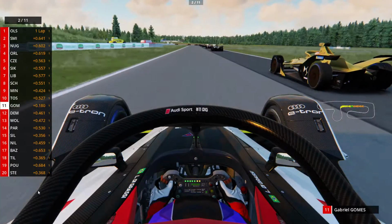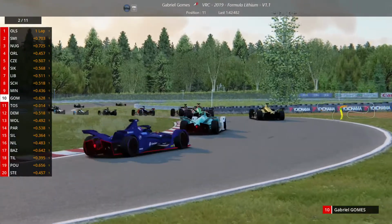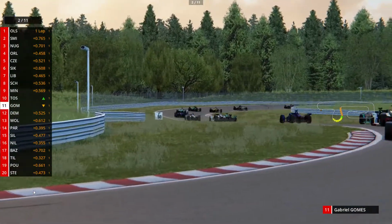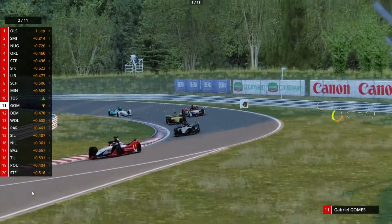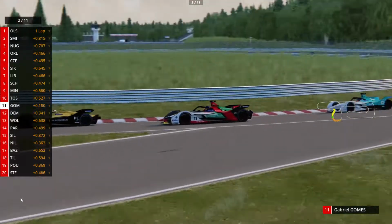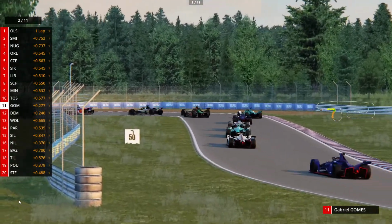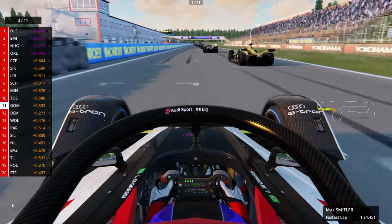As here is Gabriel Gomez, the first ever Formula E race winner. Gonna challenge Fernando Tost as well. So Tost is falling back a bit. And into Carousel they go. And I think, yeah, there is Tost on the inside. But Gomez might now have the inside. But I don't think he's going to be able to try and move there, as Mehmet Demirol is actually going to try and move on Gomez now.